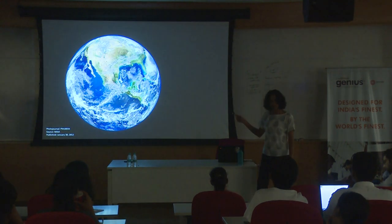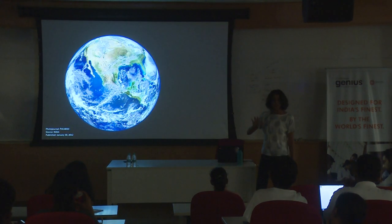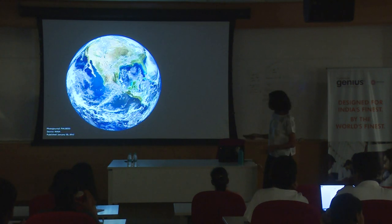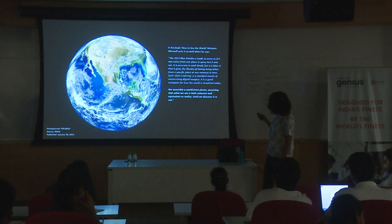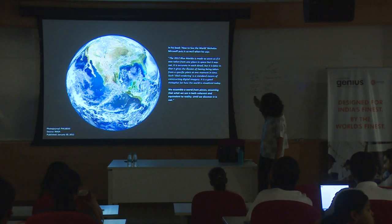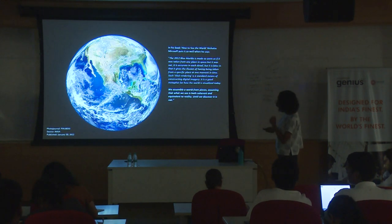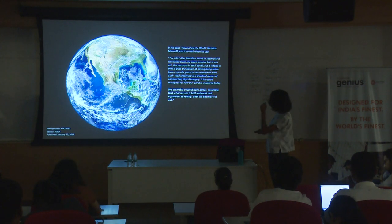So what are we looking at? We're looking at a tiled image, right? It's one image that is made up of lots of different images. There's a super book, which I highly recommend you read, called How to See the World. The author, Nicholas Mirzoeff, puts it really well. He says, this blue marble is made to seem as if it was taken from one place in space, but it was not. It is accurate in each detail, but false in that it gives the illusion of having been taken from a specific place at one moment in time.